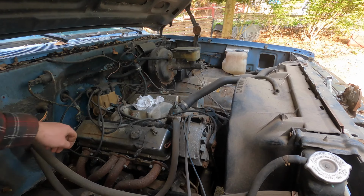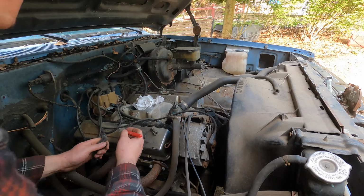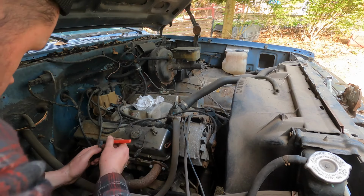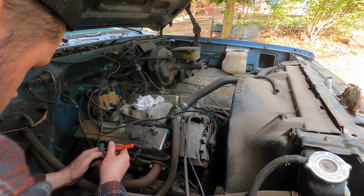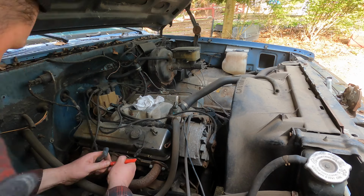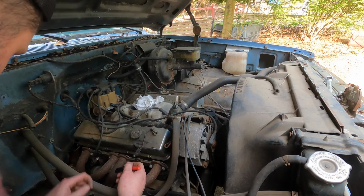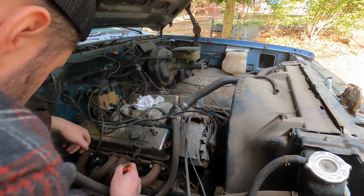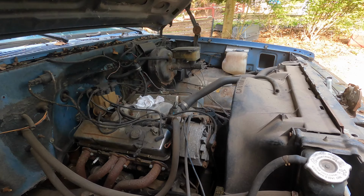Hopefully there aren't any, but if so, that tends to make it a little bit easier. I have to say, we were talking about it before, these headers seem to fit really well, but they make pulling plugs an absolute nightmare. So far, number 2 and 6 have been not a good time to get to. So I'll just move on and do the easy ones first.